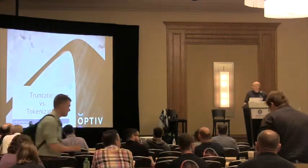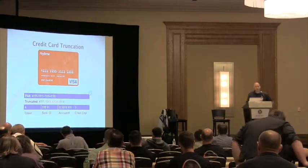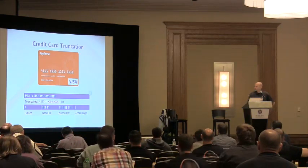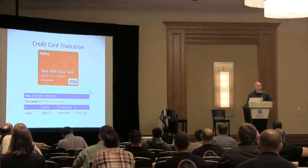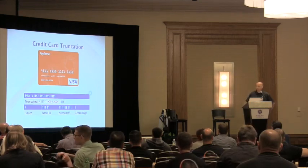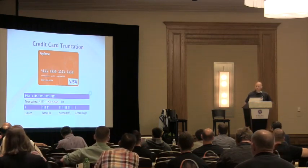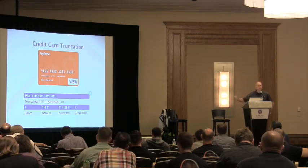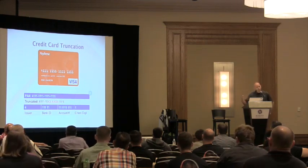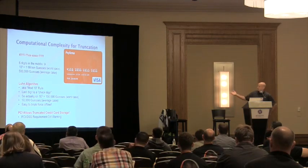So first off, truncation versus tokenization. Credit card truncation is PCI parlance for basically taking the middle 6 digits out of the middle of your credit card. A truncated credit card number can be stored in some systems per PCI spec without being encrypted. The card numbers are not completely random. The first digits tell you what kind of card type it is and who the issuer is, varying by country and card type, for example Visa, MasterCard, gas cards. The rest of the middle is the actual account number, and the last digit is a check digit, which is important to us because that breaks down the complexity of guessing.